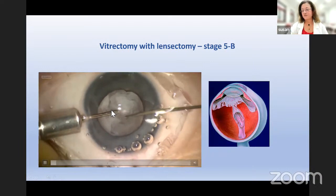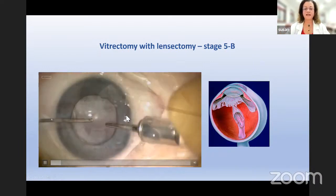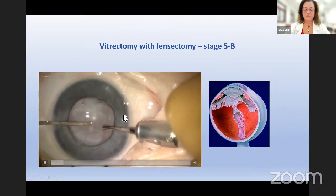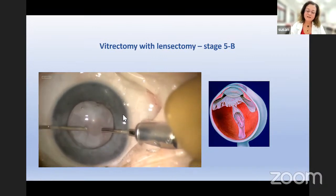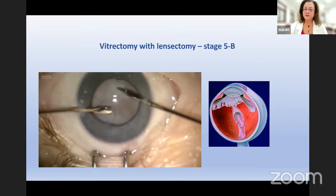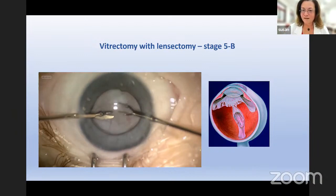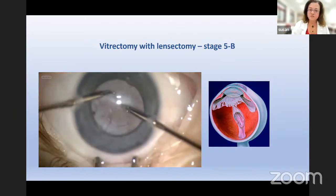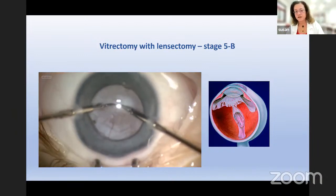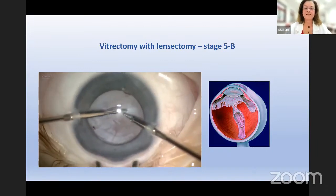So the philosophy is the same. We take the lens, so we make a lensectomy, and then we address the membrane. In this case, I prefer to wait until the active vascularization of the eye is most calm. So I don't rush to make this surgery as I rush to make a 4A surgery. The objective is exactly the same.